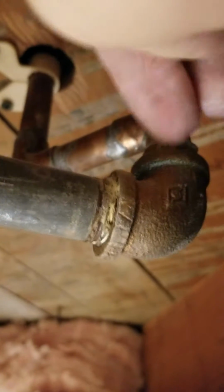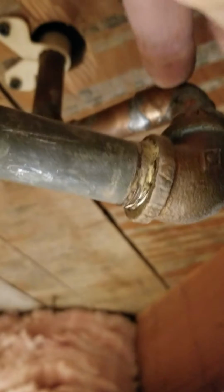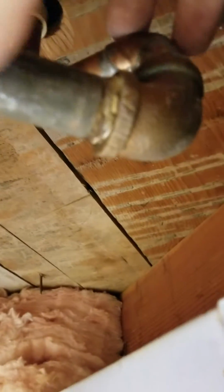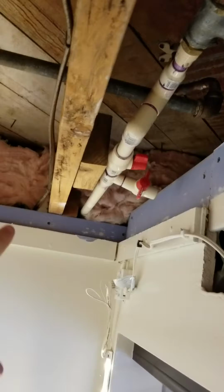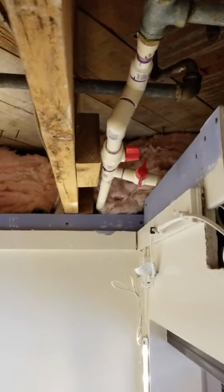They went from copper to brass to galvanized, and that keeps the copper and the iron from forming an anode and a cathode and forming a battery, which accelerates the rusting. So when you put brass between it, it still happens a little bit, but it's significantly reduced so that it's not a concern usually with a home. So we finished the playroom next door to here, and you can see there's the CPVC piping here. This was a while-you're-at-it thing that I did.